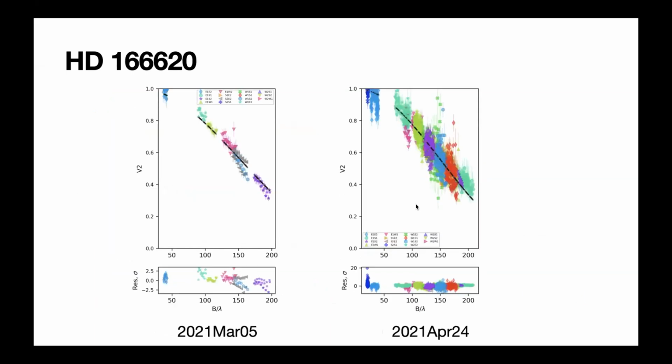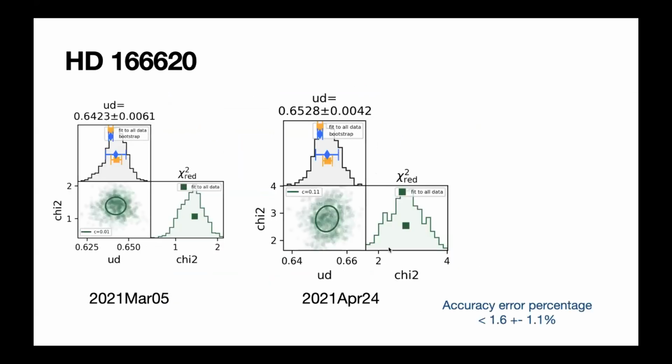This is the second target, and then this is a smaller target, which is 0.65 milliarcseconds, and it is noisy because it was observed with the higher spectral resolution GRISM. So it's faint, with less flux, so it is getting noisier. But here you can see a similar thing. Here I estimate the accuracy error between 2 nights is 1.6%.